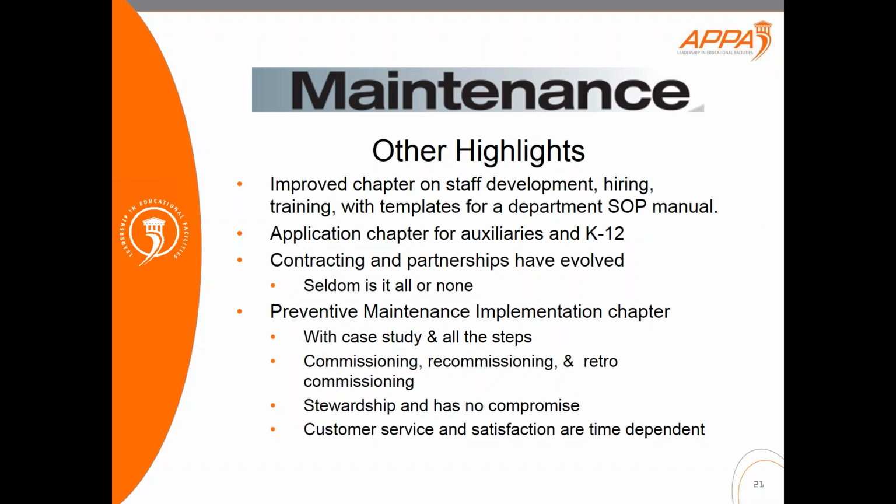And so it's difficult to make the change from reactive maintenance to preventive maintenance. And so we spend a fair amount of time talking about different case studies of how to step through everything that's required to move your organization from a reactive maintenance style to a preventive maintenance style, and improve your customer service and satisfaction over time.